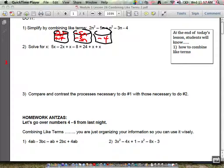And when I put all of that stuff together, I say to myself, look, I have 2n squareds and another n squared is 3n squared. Negative 5n and negative 3n is negative 8n and negative 4. So that is the correct answer.